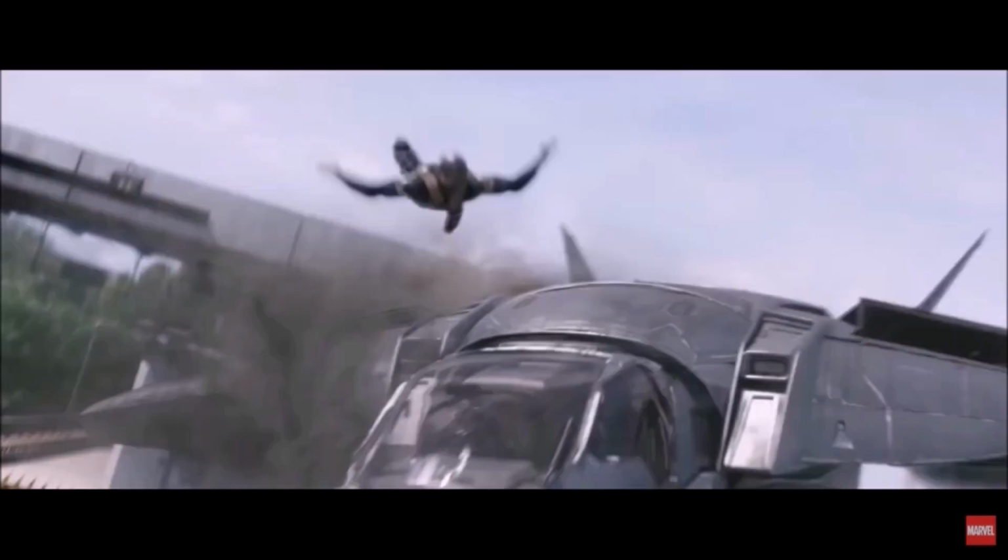But, coming in at the number 1 spot, we have the Cap vs the Quinjet scene from The Winter Soldier. Upon just being pronounced a fugitive for S.H.I.E.L.D., Cap shows no signs of backing down as he makes his escape from the Shield's headquarters and is faced with the deadly Quinjet. But it is Cap's use of his shield which makes this scene so great.